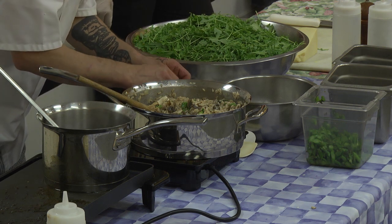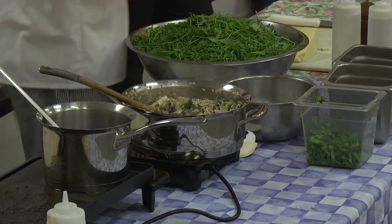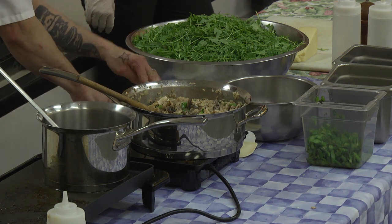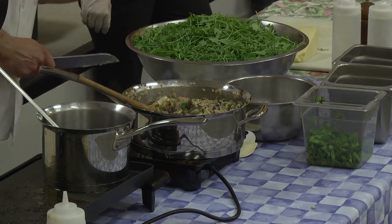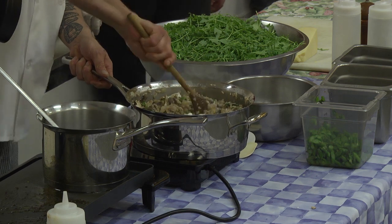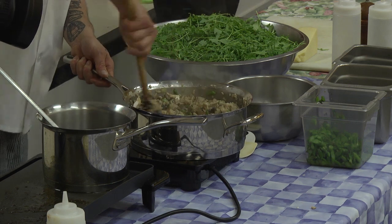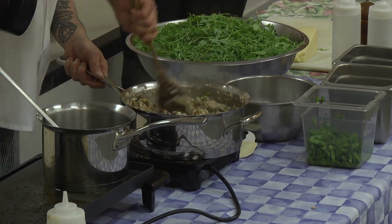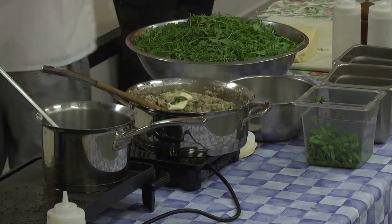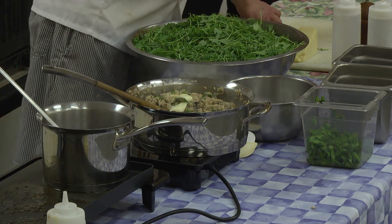Traditionally, it's finished with a pretty decadent amount of butter. Does anybody have a problem with that? Good, because there's a ton of it in there. So, butter, right? Unsalted butter probably would be best just because there's probably a decent amount of salt in the cheese already. And then, my assistant, thank you.